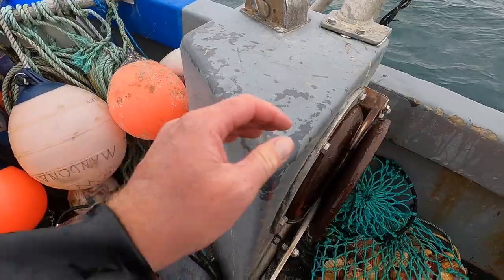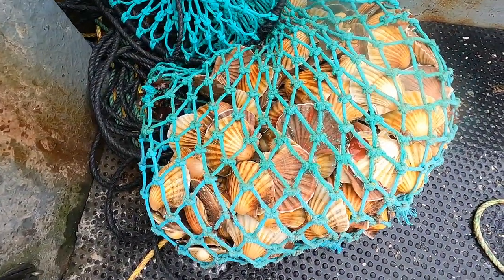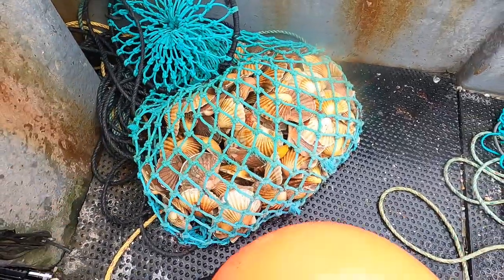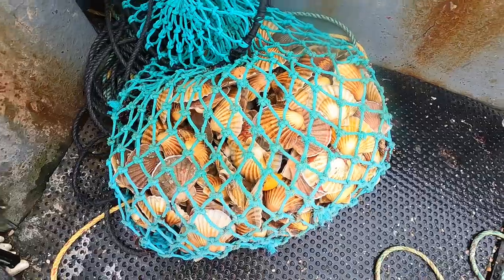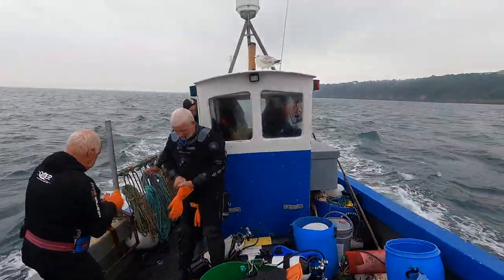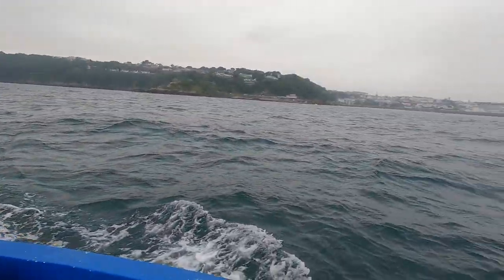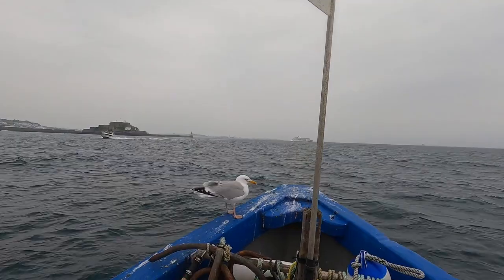Keeney's now back up. Let's have a look at his catch. Oh yeah, decent amount. Another 100 plus for sure. We're going to get ready for our next dive. Back into the wind.